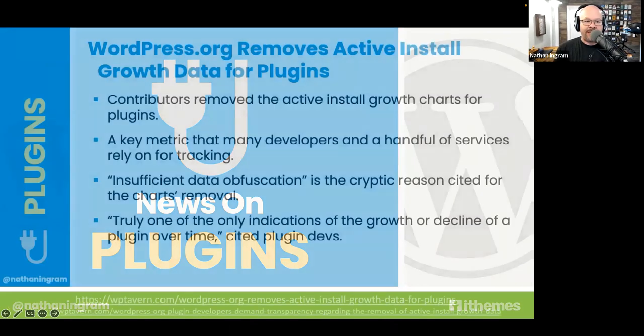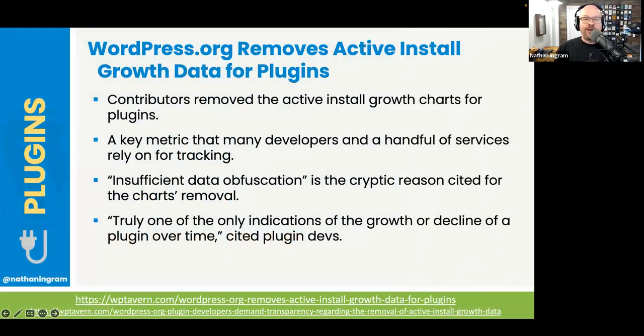We had another bit of WP drama over the last month when WordPress.org removed the stats for active installs and growth data for plugins. So the contributors to the WordPress plugin directory removed the active install growth charts for plugins. And this is not the number of active installs that shows on plugins, but the chart over time of how that install base changes. Not sure why that happened. The reason given was insufficient data obfuscation. So this probably had something to do with a privacy issue, and so it was pulled.